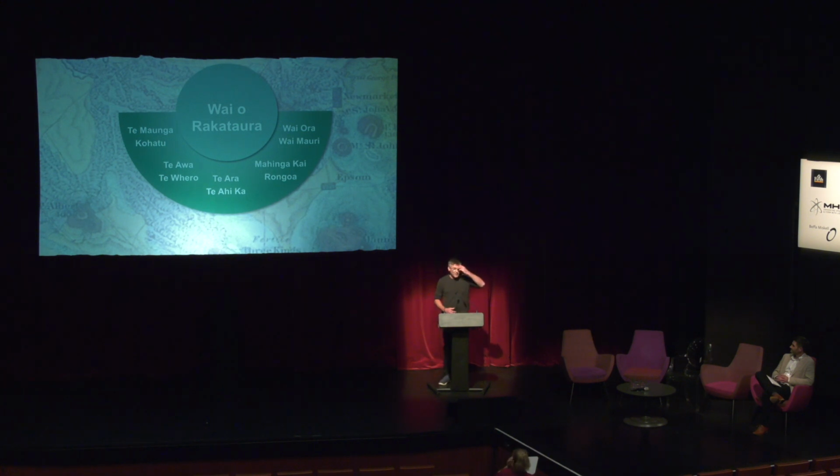And one of the first approaches from Auckland Council Health and Waters, who led the project, was to Mana Whenua, and there were 7 iwi represented by kaitiaki on the project.